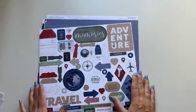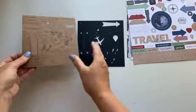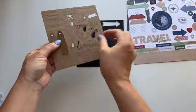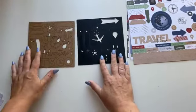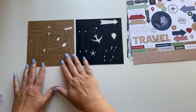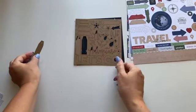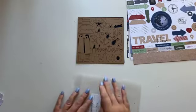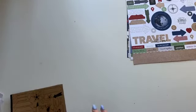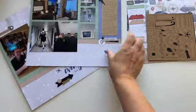So the paper pack and the sticker sheet is still available, ladies, as are the die cuts. So you've got the die cut pack there. I love this, really great quality, nice thick die cuts, but they come out really easily. So I do love that. And you've got them here in the craft paper, like the brown, and then also the black. So I've used some of those on my scrapbooking layout. In fact, some of the embellishments I've used on my layout this week were left over from the scrapbooking workshop kit.